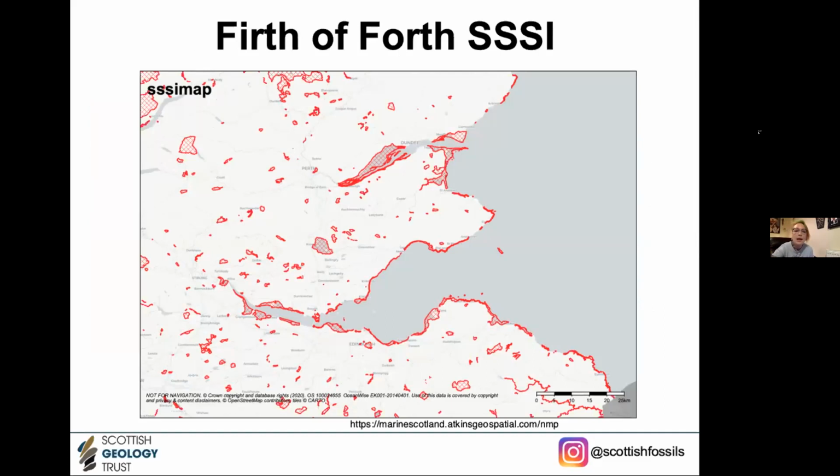So it also means that on the Fife coast, you can't actually hammer the bedrock or collect material from there. But that doesn't mean to say you can't go and find some awesome stuff that's in situ. But it is something that should be borne in mind when you're going to go fossil hunting. And I'll go into a bit more detail later about how you can find out about these kinds of sites as well.